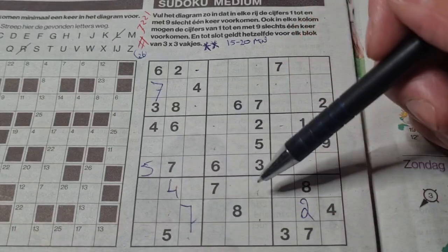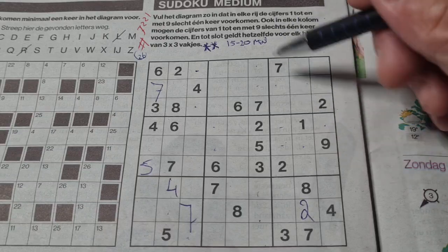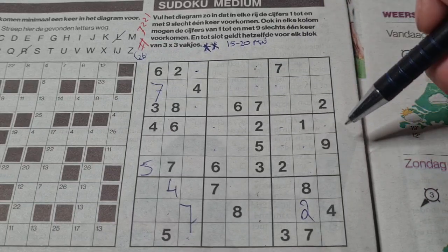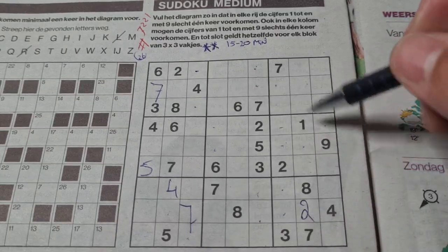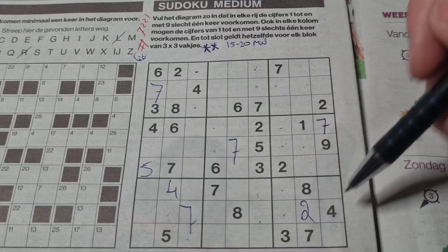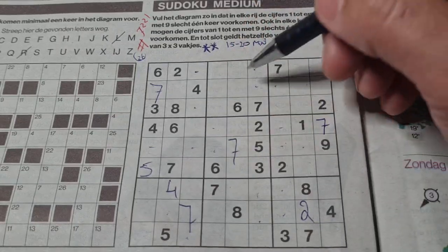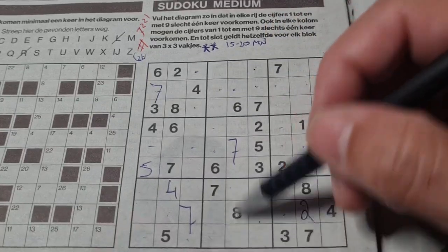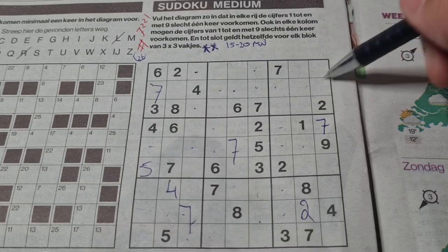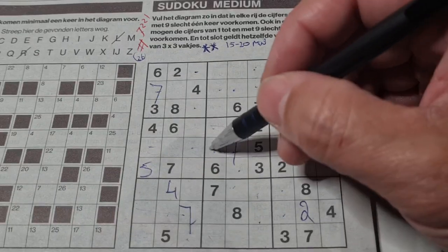5. How about the 8? Still not 6. Come on. 7, 8. Need an 8 here. 8. Need a 9 here. 2. Need a 7 here. 7 there. 7. Okay. 9. Need a 2. Need a 2 here. 2. No. And the 4. 4. No. 4.